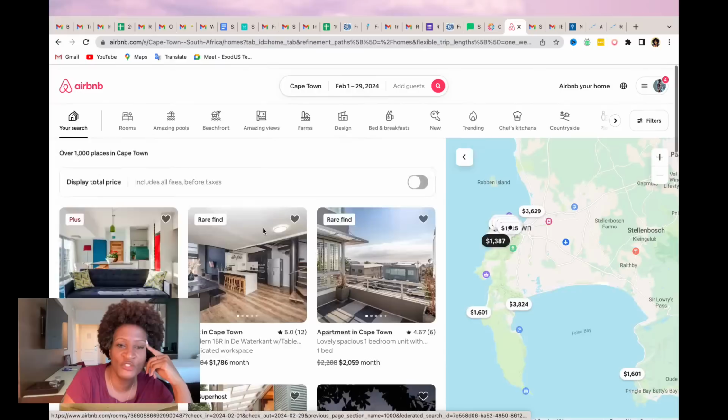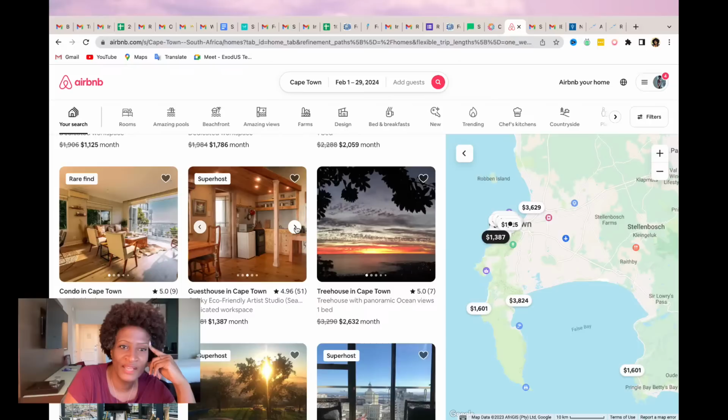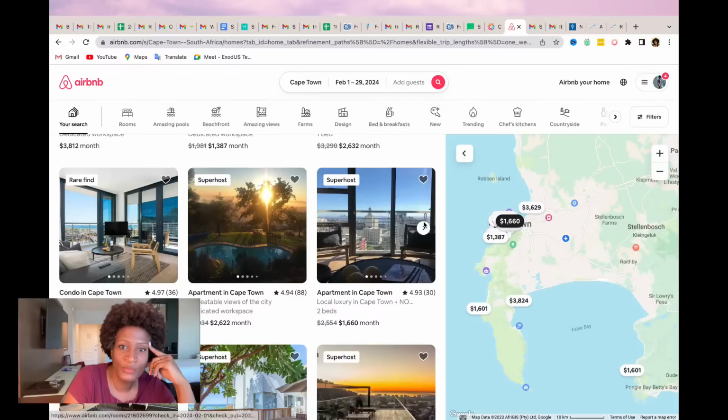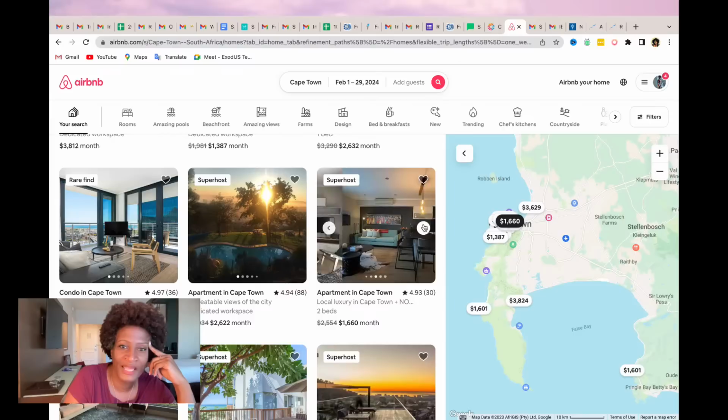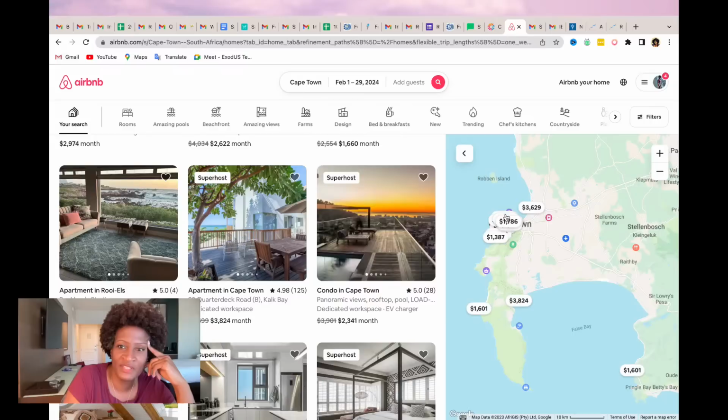$1,700 for a whole month. $1,300 for a whole month. This looks like it might be a tiny house, but on the water, right? It looks adorable. An apartment in the city, which is not very sabbatical-like, but maybe your sabbatical is city life, right? $1,600 for a whole month. You can see on Airbnb that these are up in Cape Town. But let's look on the map.